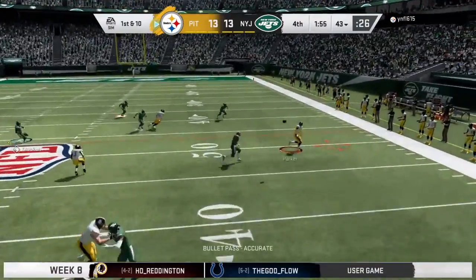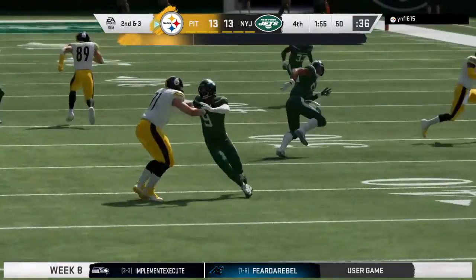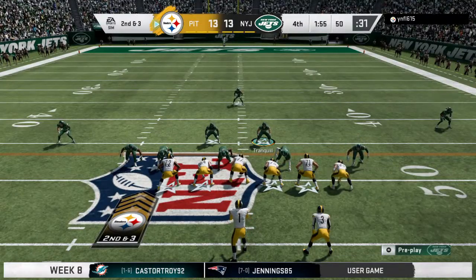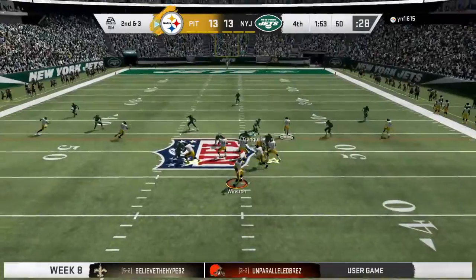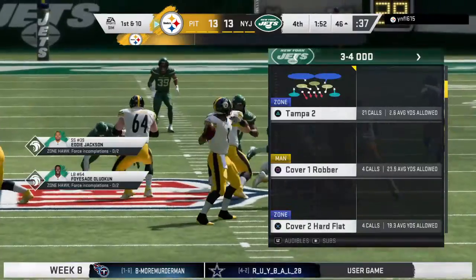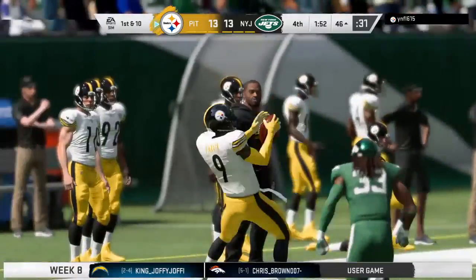Now Winston. Got a man open. That's Devontae Parker, complete. Able to get 7 on that first down pass play. 2nd and 3. Winston now from the 50. And this is Parker, complete. And he's able to take it across midfield before going out of bounds. 4 yards the pickup, 1st down. And the Steelers first down.